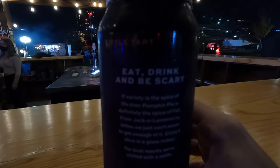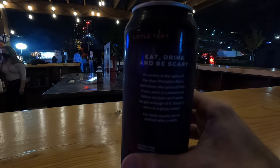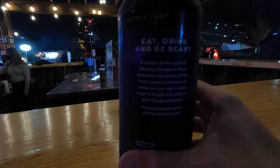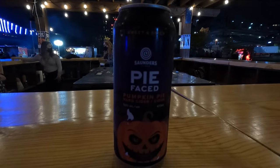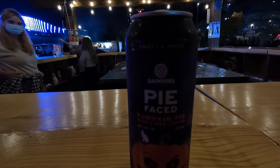Eat, drink, and be scary. Look at that. Variety is the spice of life. Then pumpkin spice is definitely the spice of fall. From jack-o'-lanterns to lattes, we just can't seem to get enough of it. That's true. That's why I went with the pie-faced pumpkin pie cider for this next one, finishing off my flying canoe. I'll down this pie face and let you know what that's like. This is good. Cheers. We're not getting shit-faced, we're getting pie-faced.